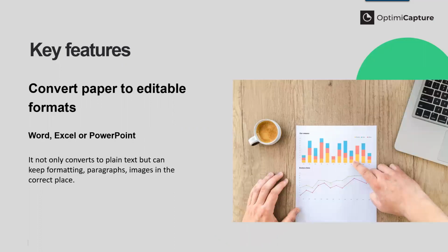What's next? Conversion of paper to the editable format and the searchable PDF. Right now, we have 2 OCR engines built inside the system. One is the OptimiDoc OCR based on the Tesseract. The quality is superior. And through this, you can easily create the conversion to the searchable PDF. You can convert it to the Word. And for more advanced conversion to the editable format, we are still offering the ABBYY FineReader OCR engine. And thanks to this, you will be able to convert the documents to the Word, Excel, PowerPoint, and so on. So that's the key feature number 2.